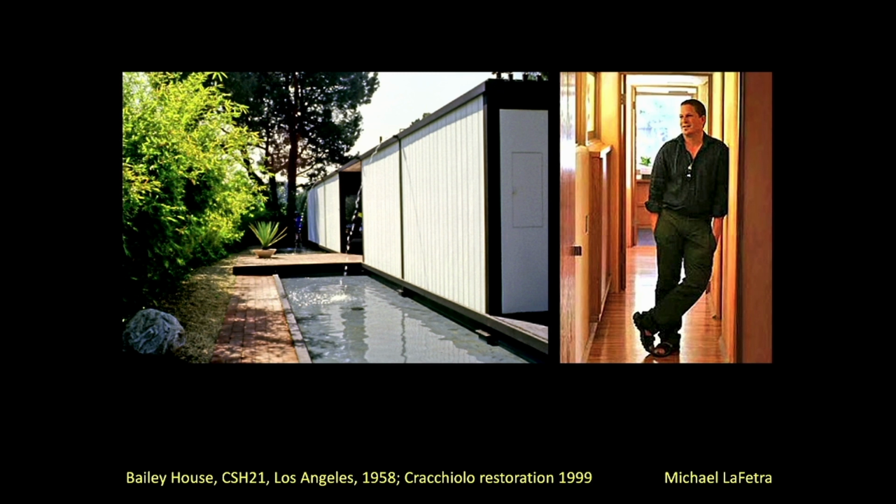But over the next 2 or 3 years, he continued to restore the house. There were some things that hadn't been done that needed to be done, but the general effect was absolutely there. You can see the water in the pool, you can see the streams of water coming off the roof.